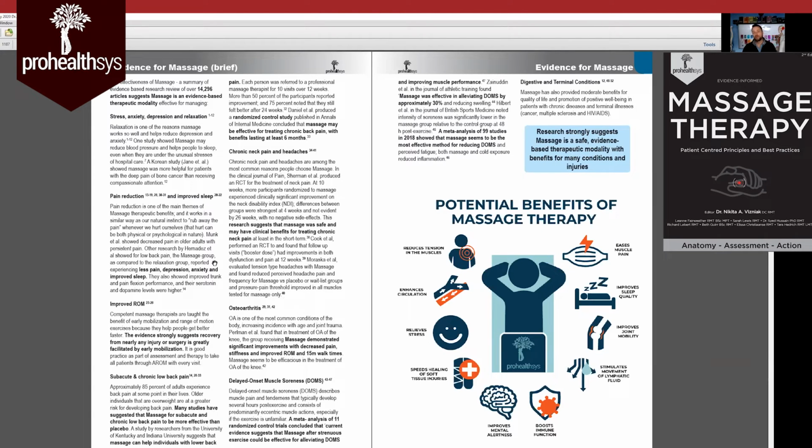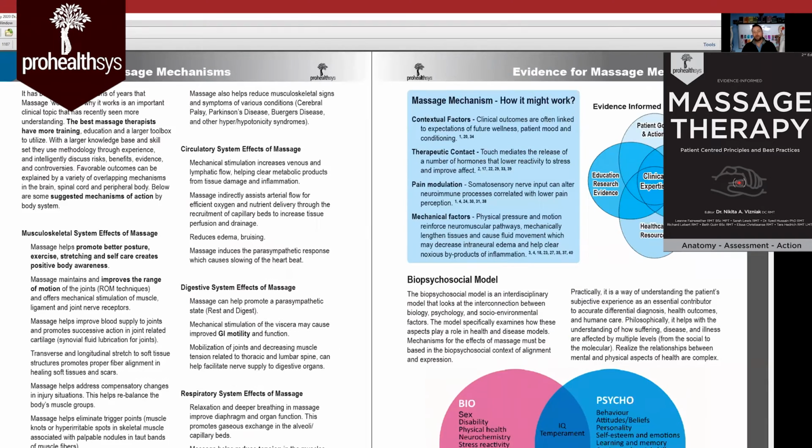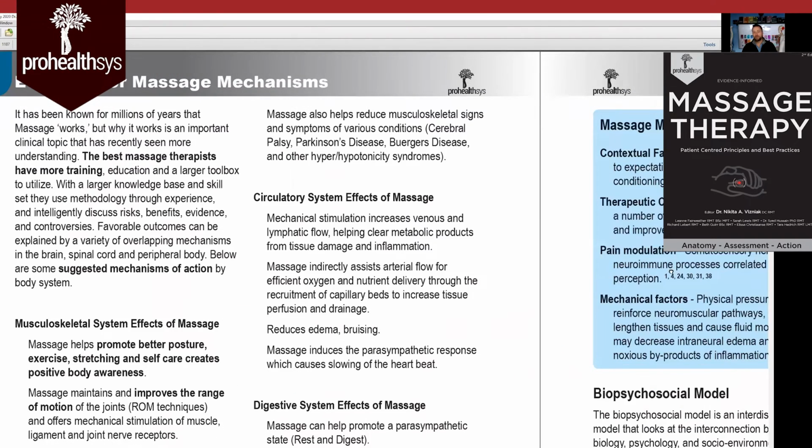What do we cite here? Something like 52 articles on these 2 pages right here, right? For people to kind of look at where they might find information. Then we talked about, and this is the one I wanted to see, how massage therapy actually will work, all right? Or potentially might work.